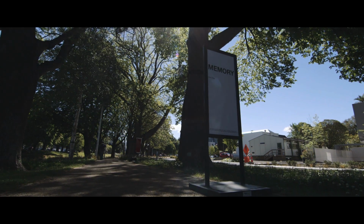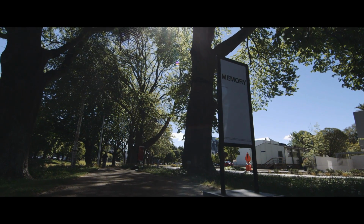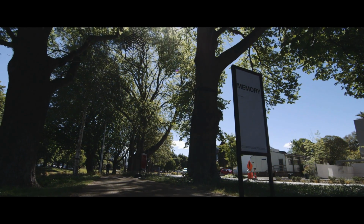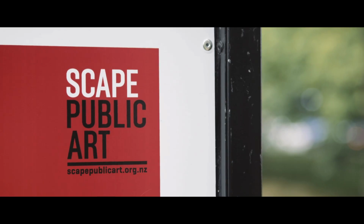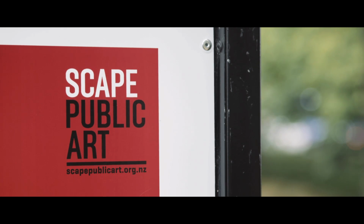Working with SCAPE has given me a platform which would be very difficult to get any other way. Being able to exhibit a work in an environment like this is an opportunity which you couldn't imagine. To do something like this, there's so many things that are involved that you just don't know actually how to do yourself, and they really help champion that. It's a great learning curve, and I'm really excited to be working with them.